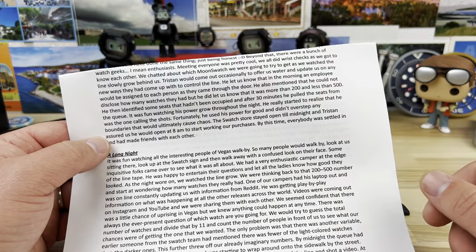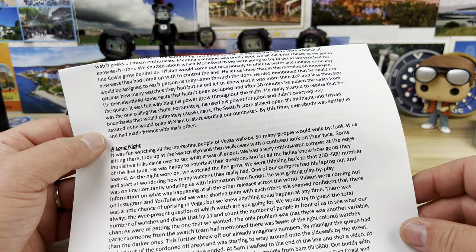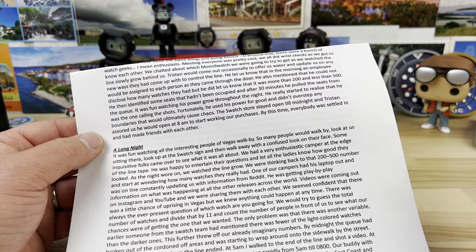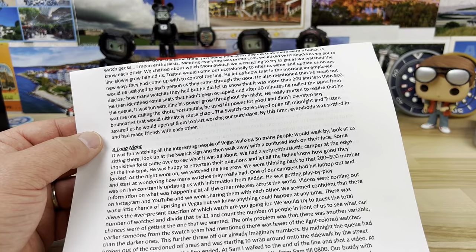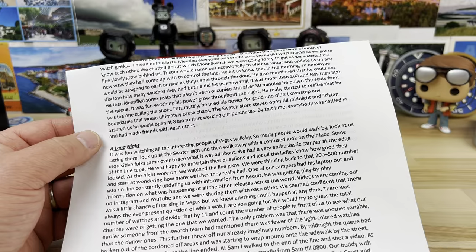So beyond that, there were a bunch of watch geeks. I mean, enthusiasts. Meeting everyone was pretty cool. We all did wrist checks as we got to know each other. We chatted about which Moonswatch we were going to try to get as we watched the line slowly grow behind us. Tristan would come out occasionally to offer us water and update us on any new ways they had come up with to control the line.